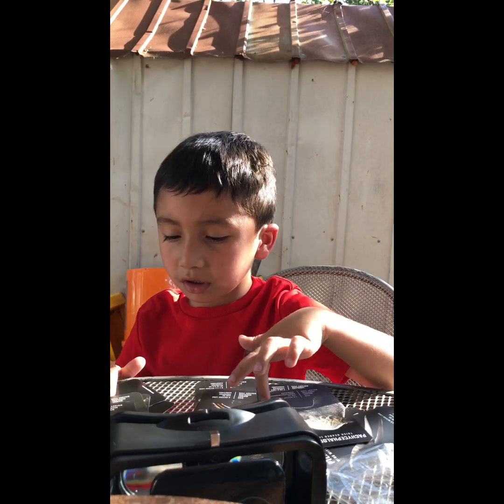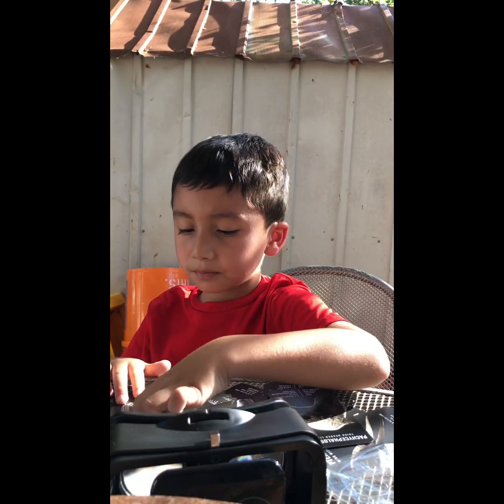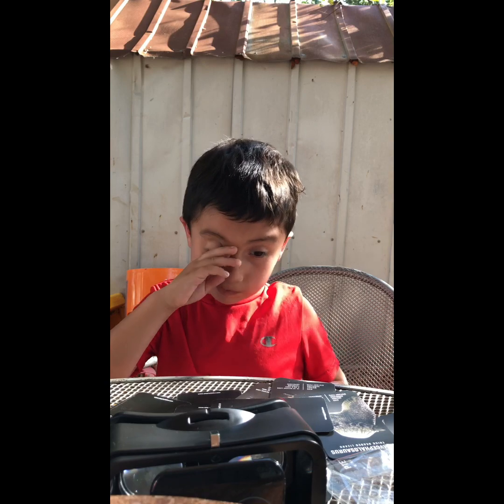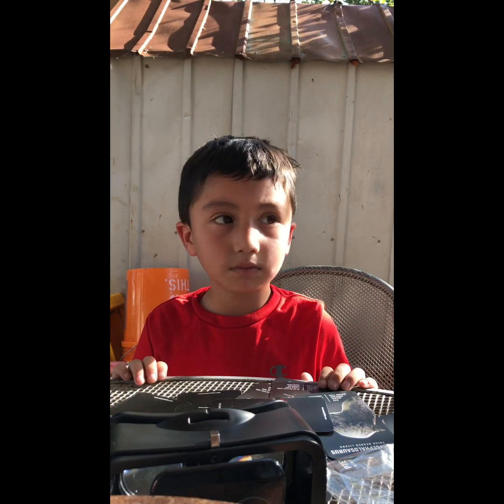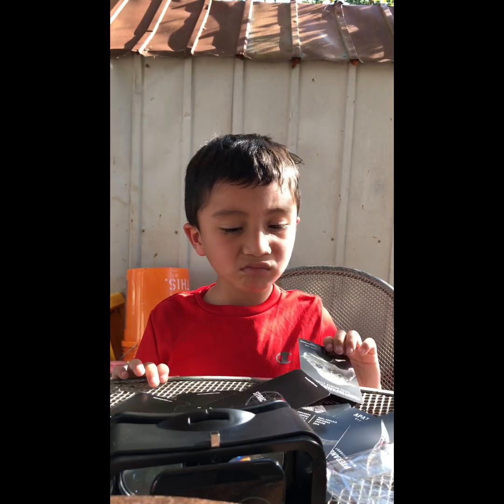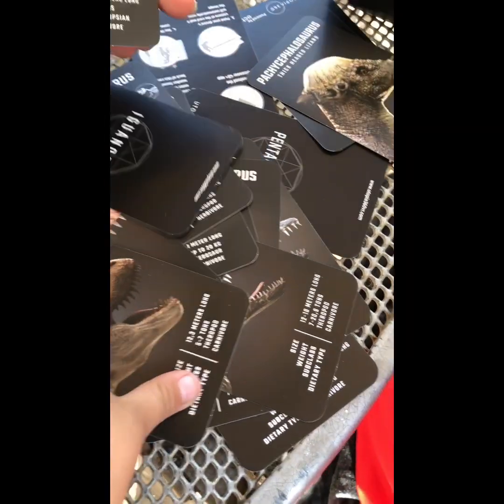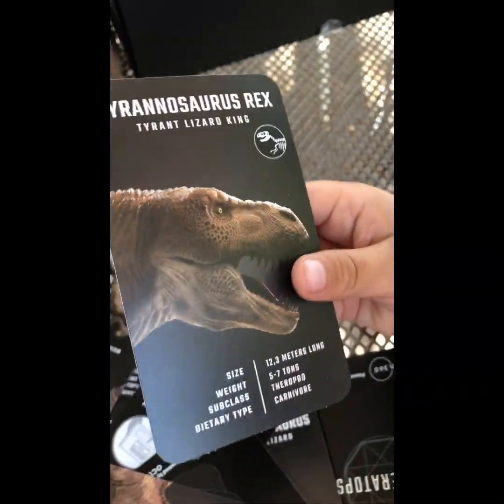Triceratops. That's really cool. Okay, so we're gonna see. So he's gonna take a picture of the dinosaur, okay? Let's take a look at it here. Right here you can look on the phone. It's now on screen capture mode. So he's gonna take a picture of the card. Which card do you want to see? Let's see what dinosaurs we have. You know the dinosaurs? I know this one. Let's try the T-Rex. Uh-huh. Okay, let's try it.